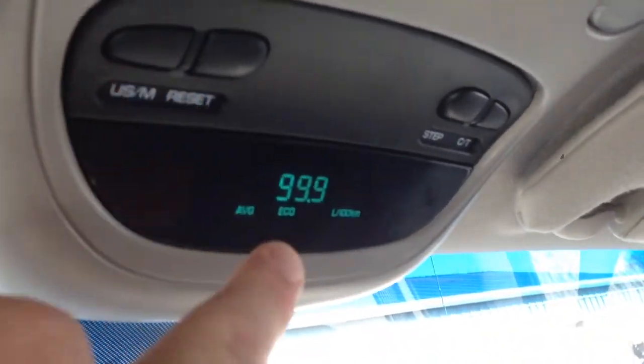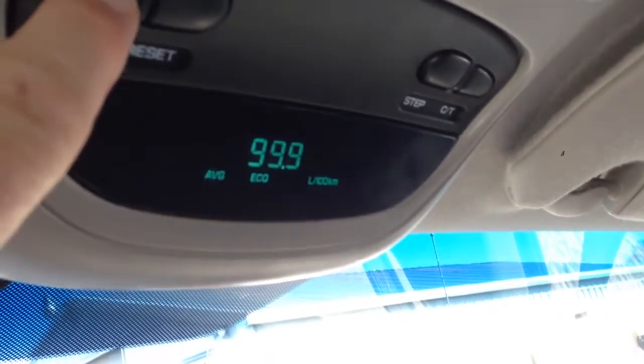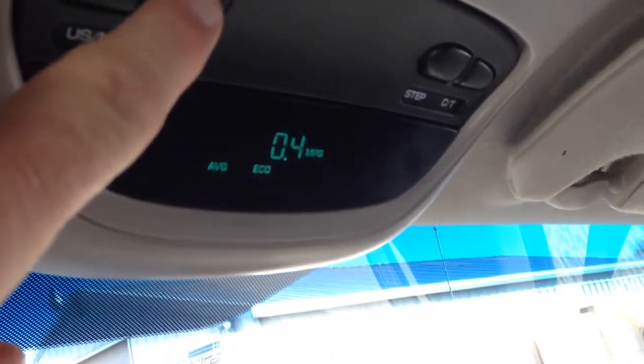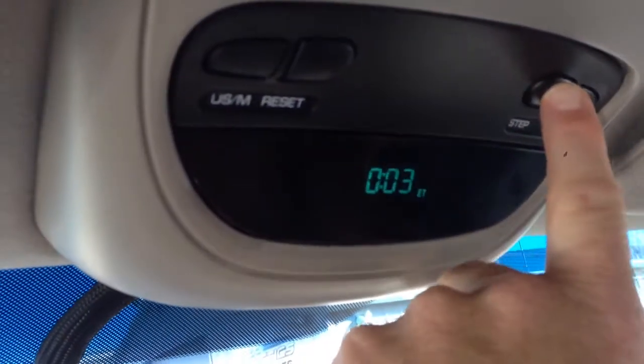Oh, you know what else? We also have this overhead cluster deal. That's so weird. This is solid, and then I look through the screen and it's flickering, but it's not. Just have to trust me on that one. It is not happening. There you go. All right.